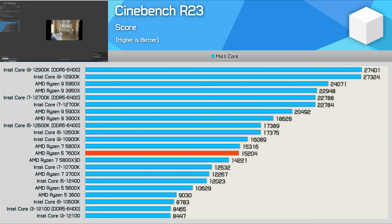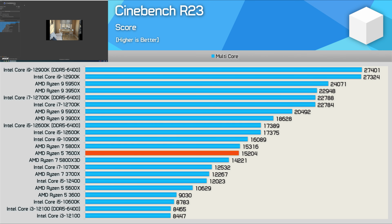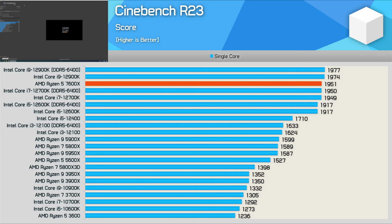All of that said, critically, it is 12% slower than the Core i5 12600K, so for core-heavy productivity workloads, the 7600X will have its work cut out for it. As expected though, the single-core performance looks amazing, basically matching the Intel Alder Lake Core i5 and i7 parts.